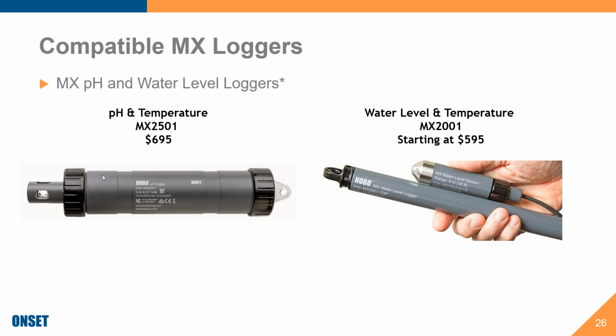We don't have those in Bluetooth right now, Richard. So those are still our optical USB. So yes, we get into dissolved oxygen and some other things along those lines, conductivity and a few other things. So definitely check out the website there.